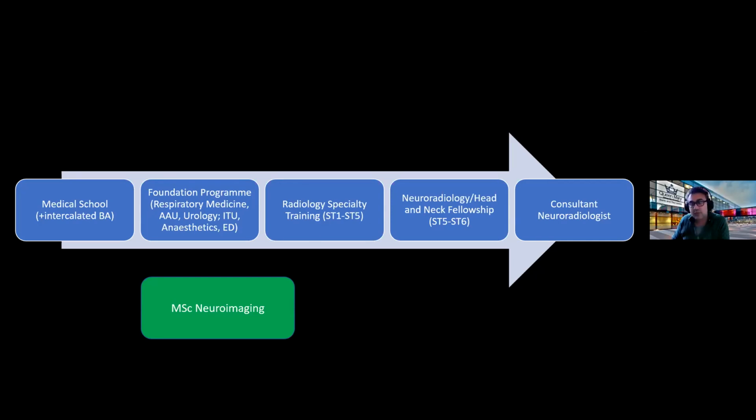Then I went on to do a neuroradiology head and neck fellowship, and most of us who are consultants now would have gone through this path, but it's changing a bit and there aren't defined fellowships. So a lot of people will actually stay where they are, or there'll be kind of local training programs for neuroradiology. That meant that I did an extra year, so I finished at the end of ST6 and I did head and neck as well.